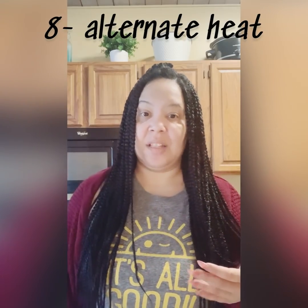The garden tools, the things that will make your life easier when you're gardening, okay? Next thing I have is alternate heat. So I kind of talked a little bit about that already as far as alternate power, but alternate heat specifically, if you live somewhere that gets cold, you lose power. Specifically heat-wise, how are you keeping your family warm?